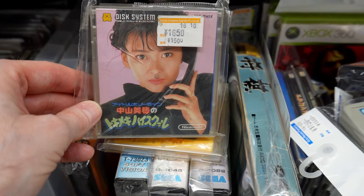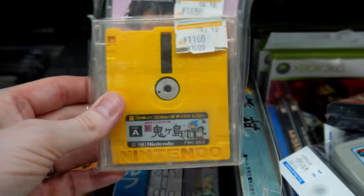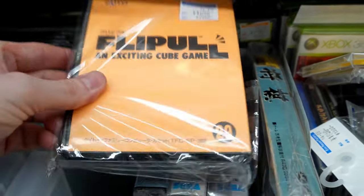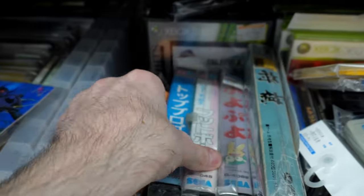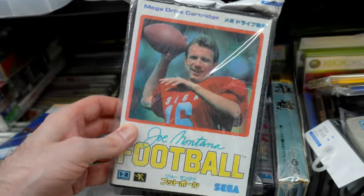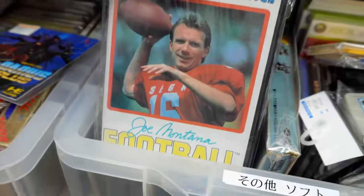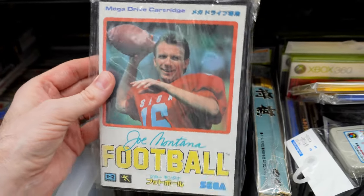Tokimeki High School, 1650. Onigashima, 1,000. That one might be worth picking up. We've got a Famicom game. Flipful, an exciting cube game. What is this? We got Top Golf for 1,000. Puyo Puyo. Joe Montana Football. 550. The disrespect for Joe here is sad. Look at that, Joe Montana for 550.